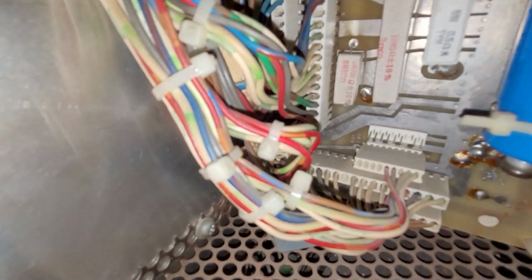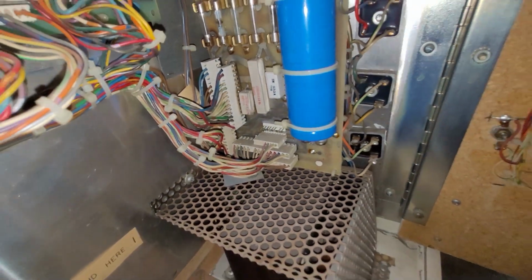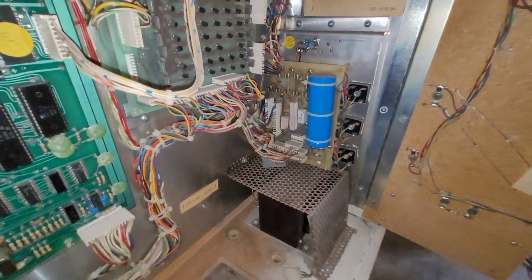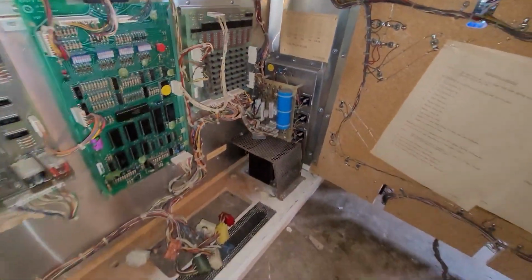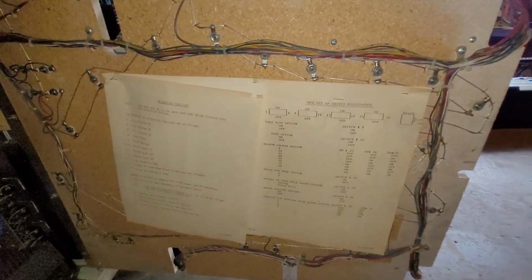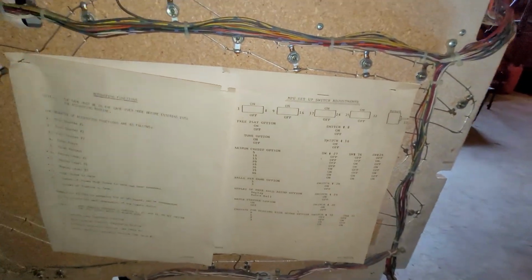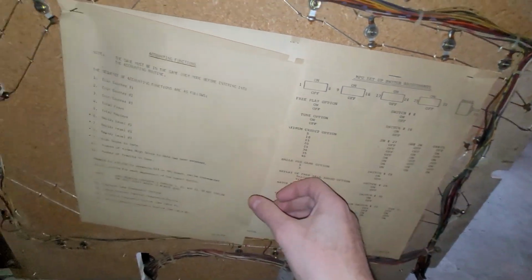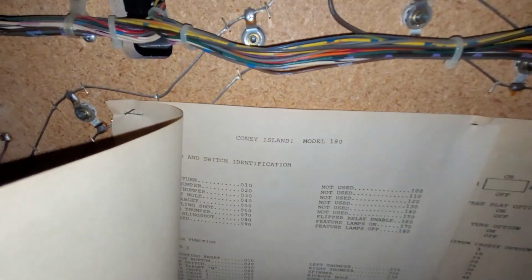What about this one here? Well, there's a connector that may need to go there, but the rest are pretty much just in the neck, so that ain't so bad. But yeah, there we go. MPU switch adjustments, maximum credits 40, that's pretty common. Accounting functions, Coney Island model 180.